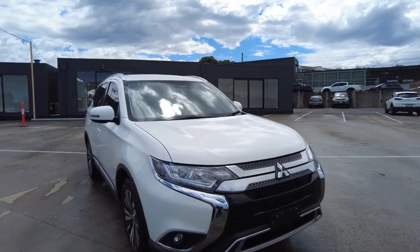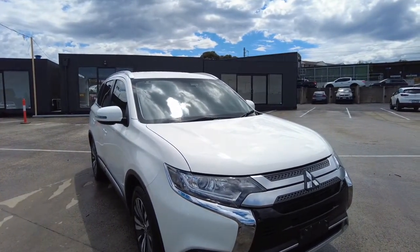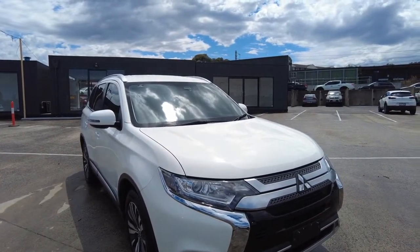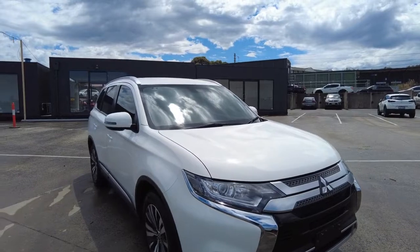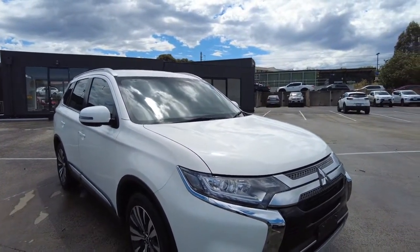But first things first, the car has done 72,000 Ks, is a 4-cylinder 2.4 litre petrol engine, and good thing about it, it is a 6-speed CVT 2-wheel drive.